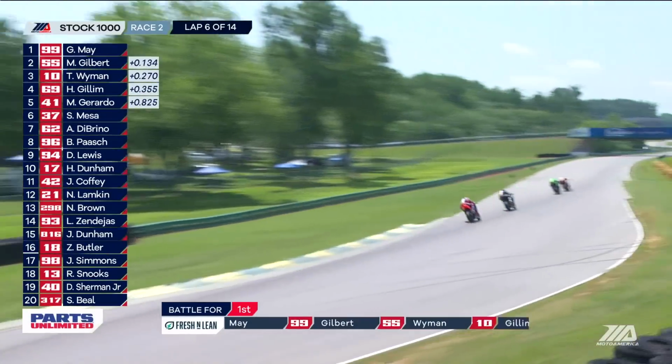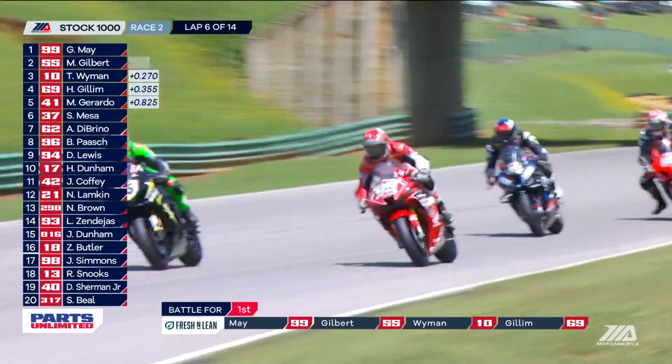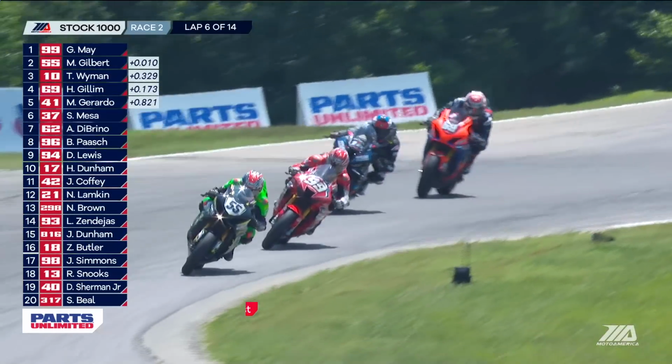A little bit of a bobble from Gillum, but you go underneath somebody, generally you push wide. That's what happened with Hayden, and Travis was there to take advantage. Yeah, and Michael Gilbert now takes the lead. They keep doing it back and forth, and this is what you said.